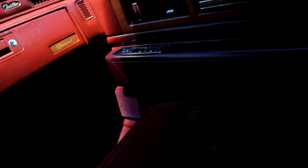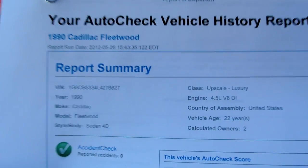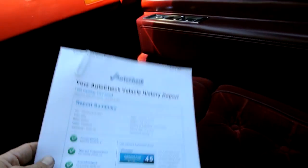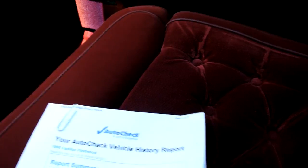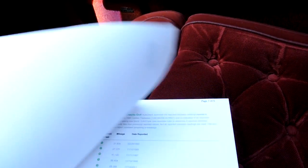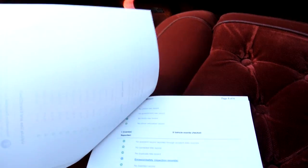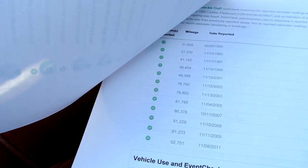Oh, I might have showed you this in it. I hope I did. 200 car. Super high score. No accidents. Yeah, the mileage checks out. It's 11.8. Yeah, 92. It's right where it should be.